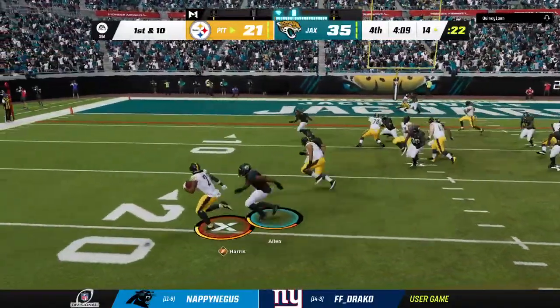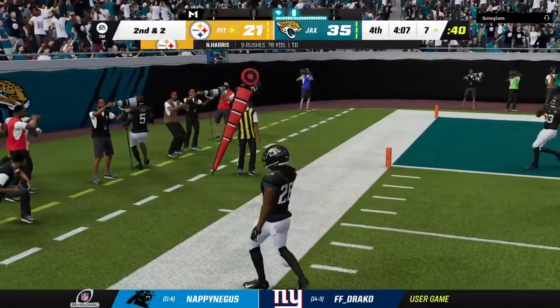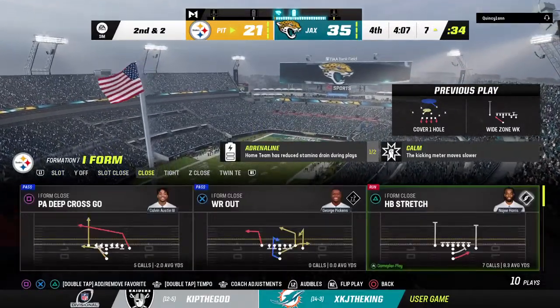On the give, this is Harris. And down inside the 10 here before he's out of bounds, right around the 7. 78 yards on the ground for him so far.